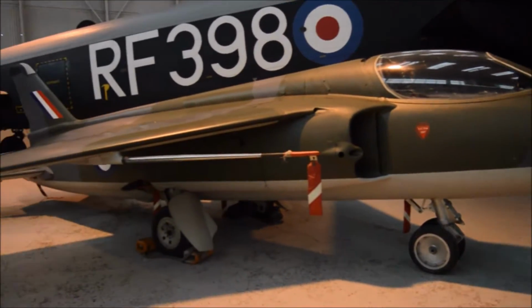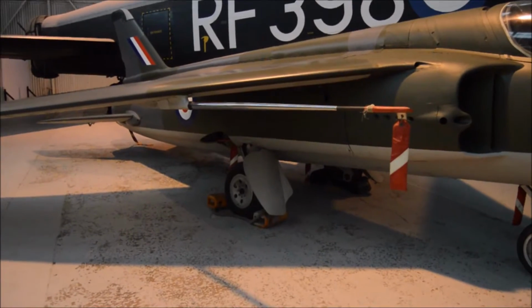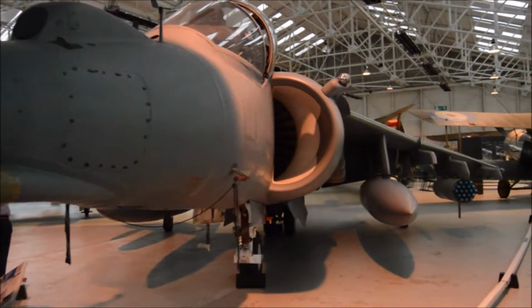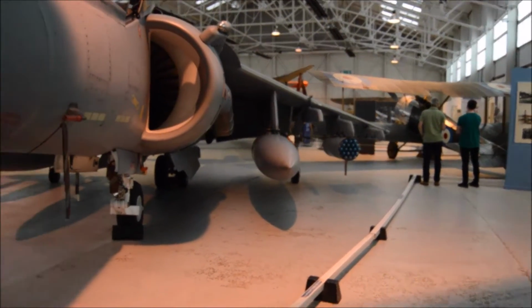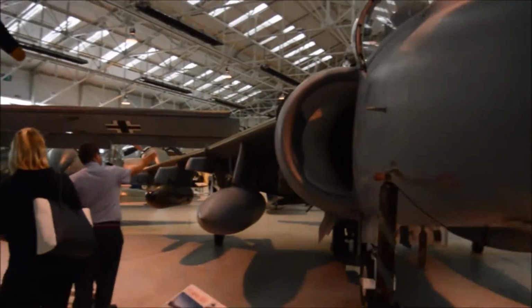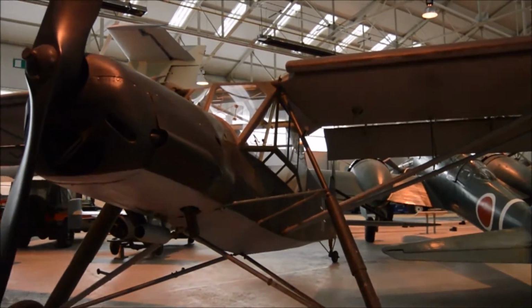This plane here is absolutely tiny. This is like a car. Low to the floor it is. It's like a low rider. Wow, look at the rockets and stuff on that. God, this thing looks old. Looks like a greenhouse.